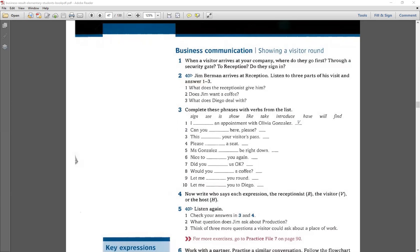Hello, Jim. Hi, Olivia. Nice to see you again. Nice to see you too. Did you find us okay? Yes, no problem. Your directions were very clear. Good. Would you like a coffee first? Actually, I'm fine. Okay, let me show you around. Great. So, this is production, and that's the main production line. How many people work on it? About 30, I think. But let me introduce you to Diego. He's in charge of production. Okay.